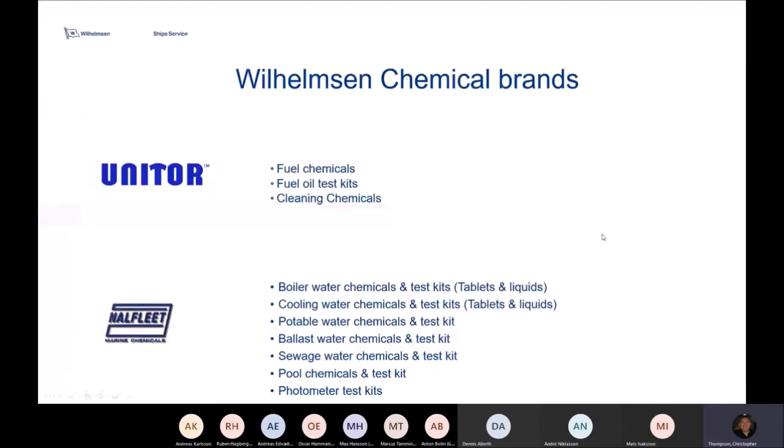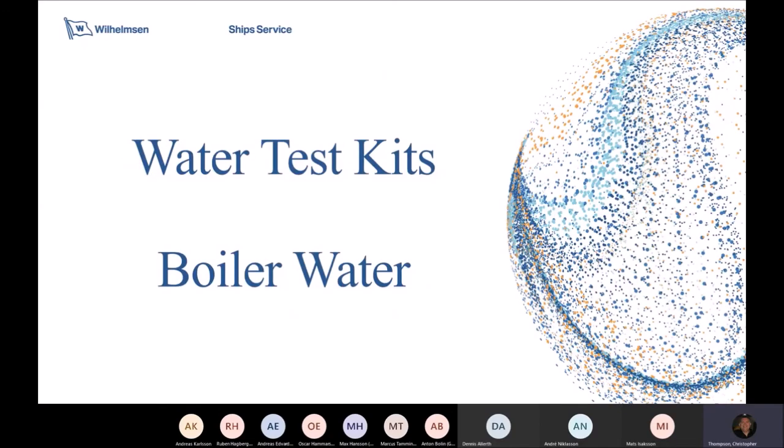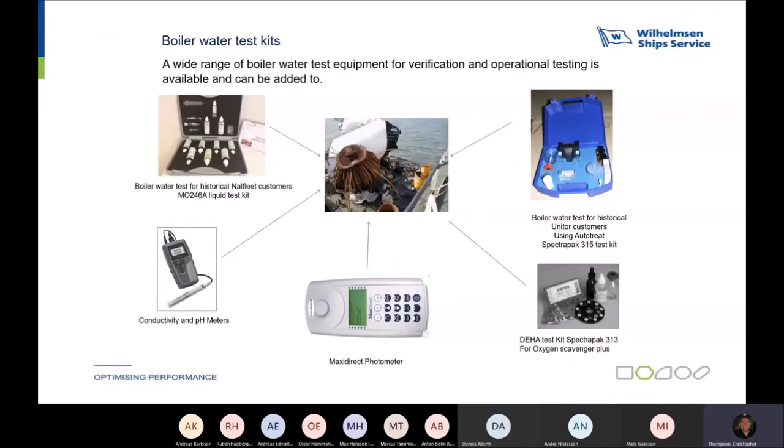So again, we've got multiple brands within Wilhelmsen. Unitor is for the fuel testing and the fuel chemicals with cleaners, and Nowfleet is our product range for the water treatment. So boiler water testing. We have multiple tests for different scenarios or different chemicals we're using. That's why I put them all in this one slide here.